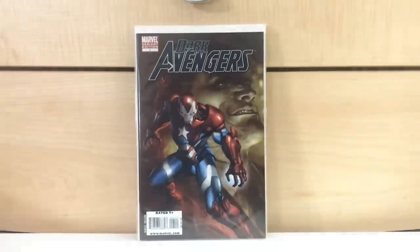Next up is Dark Avengers number one. I forget what year this is from, but it's the first appearance of the Iron Patriot cover, another $5 book. This is my second copy. I've seen copies of this go for around 20 to 30, I believe, but I think that's on a seller's good day, you know what I'm saying? Because there are others on eBay right now that are just staying there. So I just figured, you know what? It was $5. I'll pick it up.